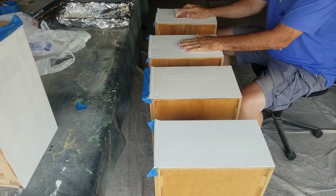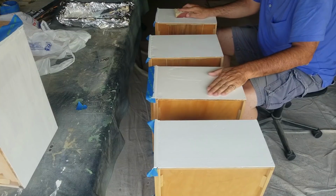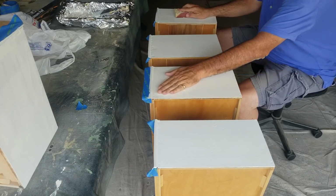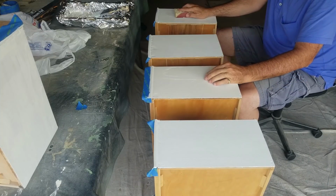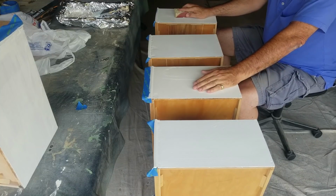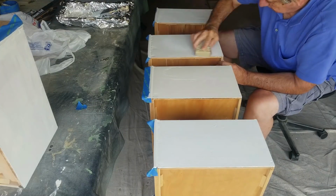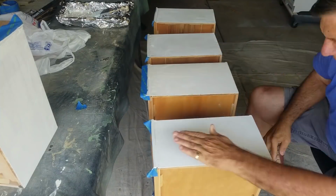Okay, so we finished up with the primer. I put some paint on this one. This was the worst one we had, so I threw some paint on this one just to make sure we weren't getting any more bleed through, because this one was the worst one we had with bleed through. And it seems like we're good. So we're going to go ahead and continue on. Basically start painting over again. We're going to do a little quick sand just to smooth it out as we go, and then we'll get our paint on.